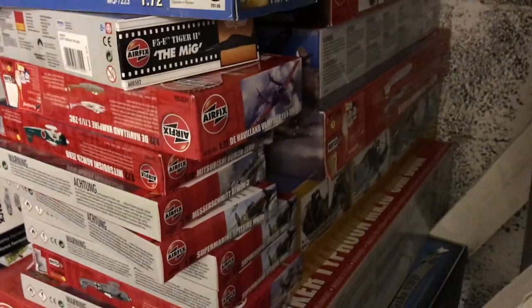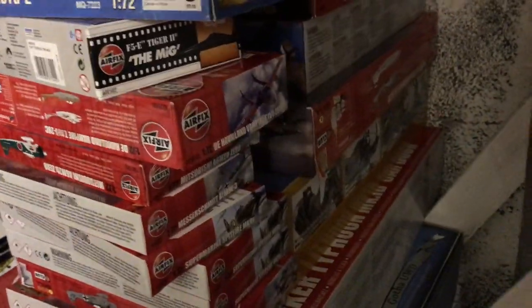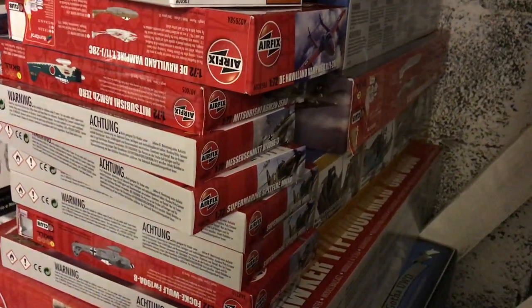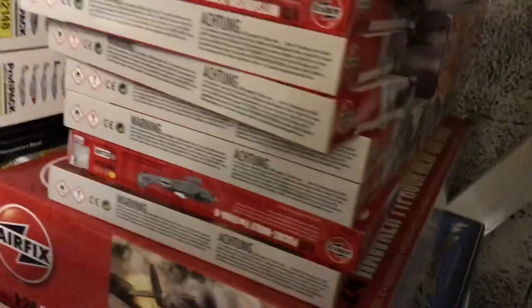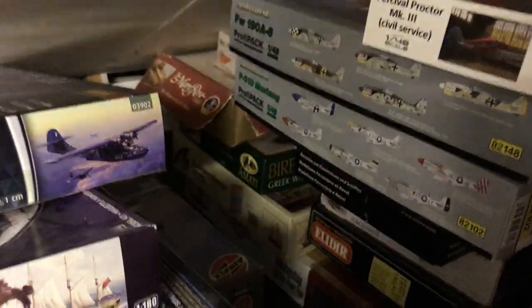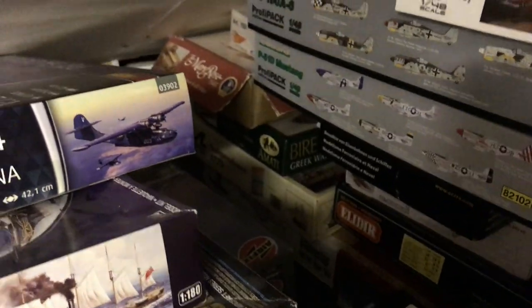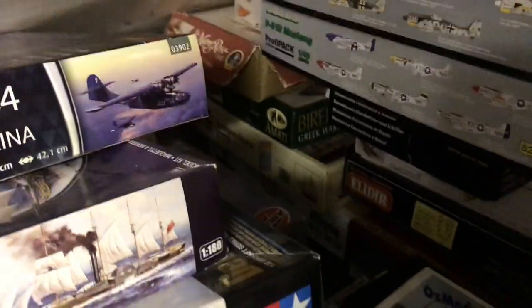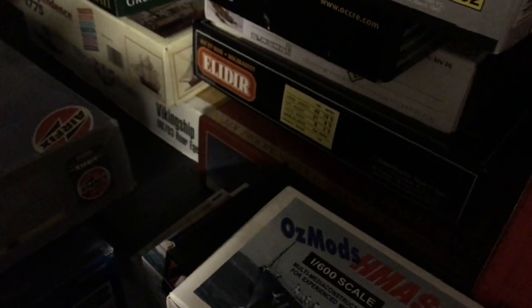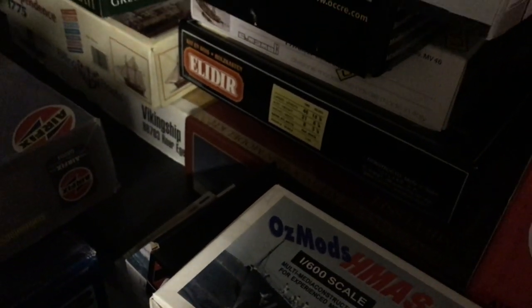we have some bigger kits. So in there, there's a Raspberry Ripple, Lancaster, and then we've got 109, Mustang, 190. We've got the Caldercraft kit and the Mary Rose, which is beautiful. Got a Greek Beam, Independence. There's a Viking longboat. There's a Windermere riverboat.